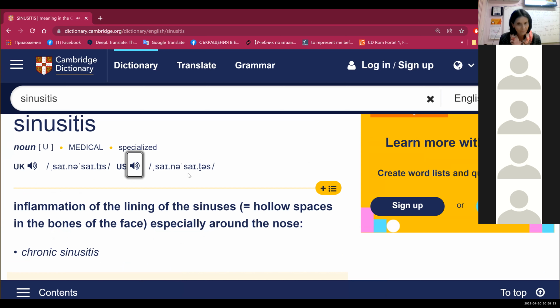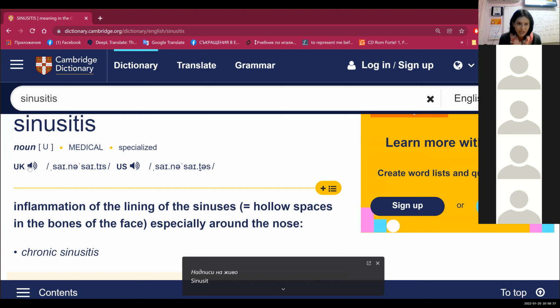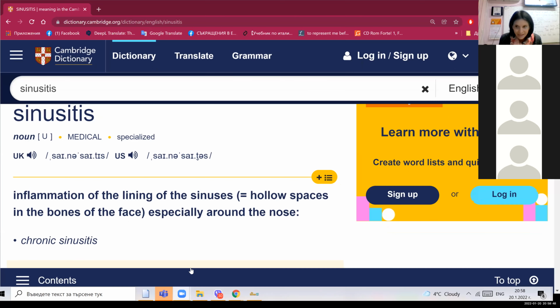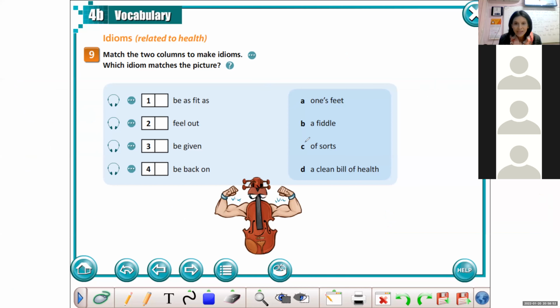Sinusitis. Or sinusitis. Това е на американски английски. Or British English. Така, и сега да довършим идиоматичните изрази. Продължаваме. Чували ли сте тези изрази? Idioms related to health. Be as fit as, да бъдете много здрав. Здрав съм като цигулка, нали? To be as fit as, и трябва сега да вържете кое с кое. As fit as a fiddle, нали? Запишете си първия идиоматичен израз. Be as fit as a fiddle. Да бъдете много силен, здрав.